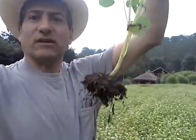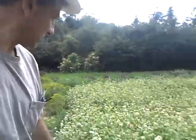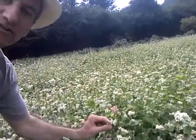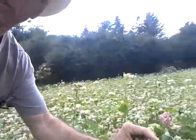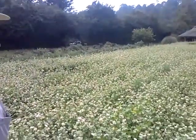the actual plant. And here's what the root looks like, and there's the size of the plant, and there's the flowers that turn into the seeds that we use for buckwheat. It seems as though it has several colors, mostly white, but as you can see here, there's some pinkish red that the buckwheat also has. So it's lovely to see buckwheat in a plantation like this in Mexico, here in Valle de Bravo.